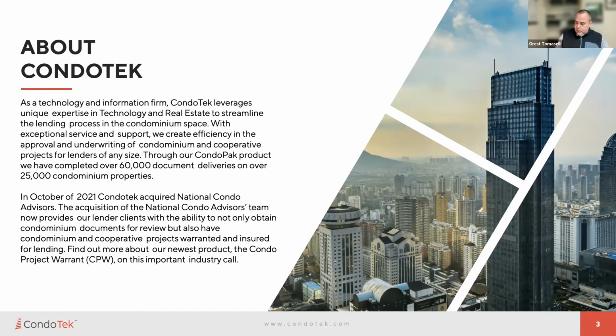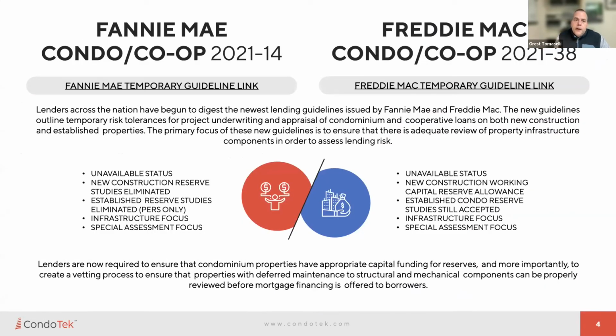My history is that I owned a company called National Condo Advisors for 13 years, which was really prevalent in the industry, and which was just acquired by Condotech at the end of last year, at the end of 2021. It's important that you understand that that's our role, because a lot of the decisions you will see or have seen in the past and will see in the future are going to come from our review team as we review these condominiums for compliance.